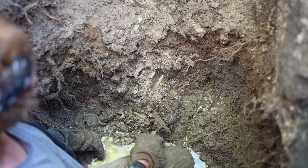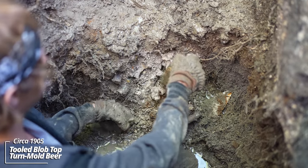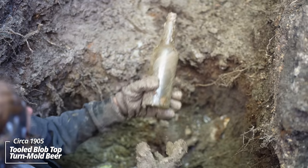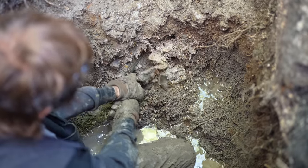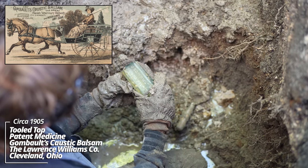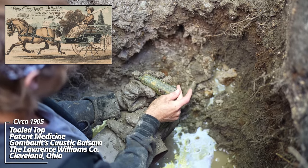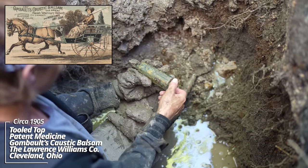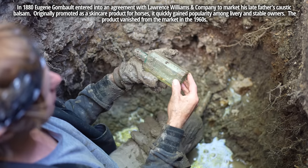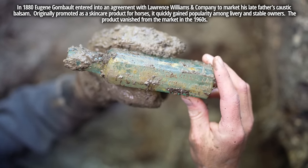We found bottom. I'm working my way across now. Looks like five more pieces here. Looks like another blob top beer bottle. Tooled top, turn mold. What's this thing? J.E. Gombault's Caustic Balsam. And the Lawrence Williams Company, sole proprietors, Canada. Huh. USA and Canada. Never seen one of these before. It's got a lot of writing. You can see on the sides, it's embossed the same on both sides.